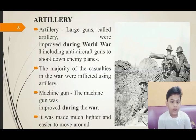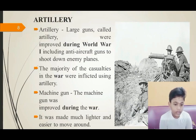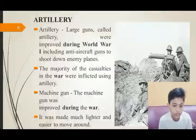1914. Artillery: large guns called artillery improved during World War I, including anti-aircraft guns to shoot down enemy planes. The majority of the casualties in the war were inflicted using artillery. The machine gun was improved during the war. It was made much lighter and easier to move around.